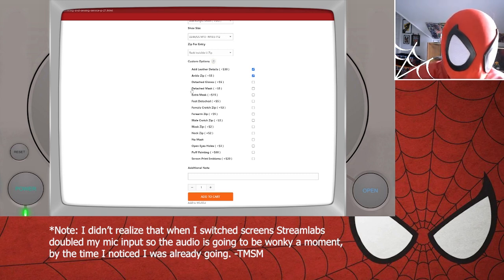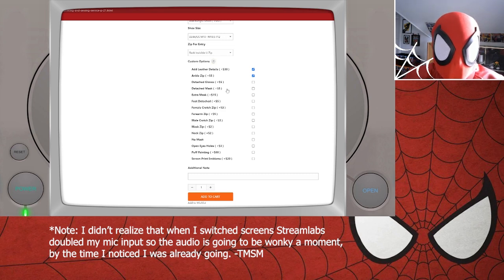Detached gloves? No. Detached mask. This is one that you could add. I'm going to forego it simply because the seam lines aren't as nice when you do it. Typically, I like doing it, especially on a solid colored suit where there's no lines to match up. But for this one, I'm going to say no. Extra mask, don't need that. Detached feet, don't need that.